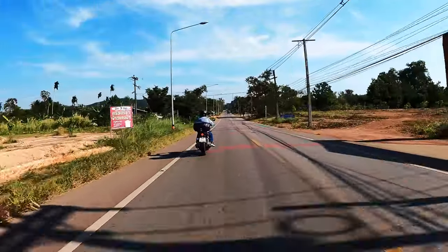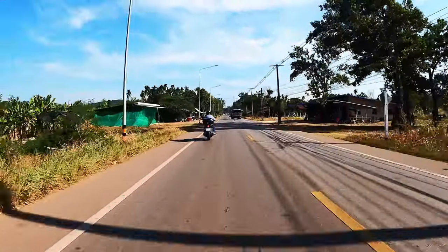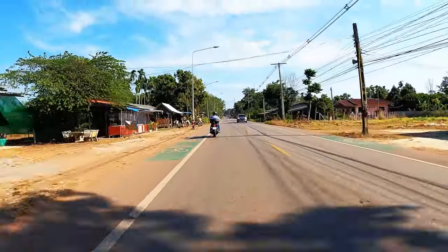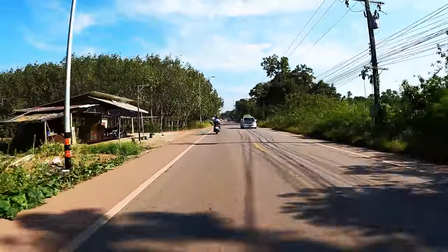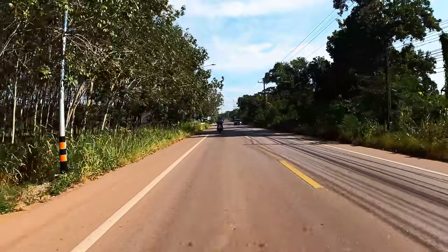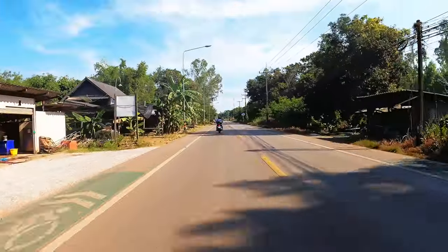Beautiful countryside, man. I'm liking Chantaburi already. I'm really liking Chantaburi. Beautiful. And it just feels like Thailand, man. I bet there's very few foreigners in this area.